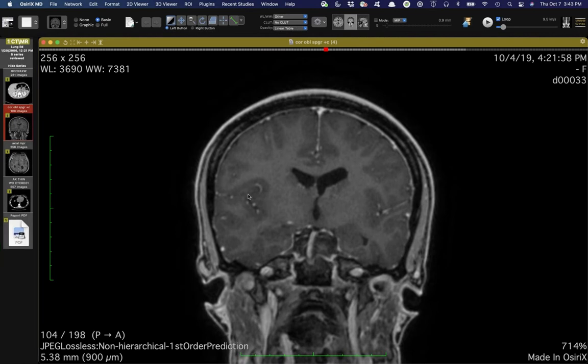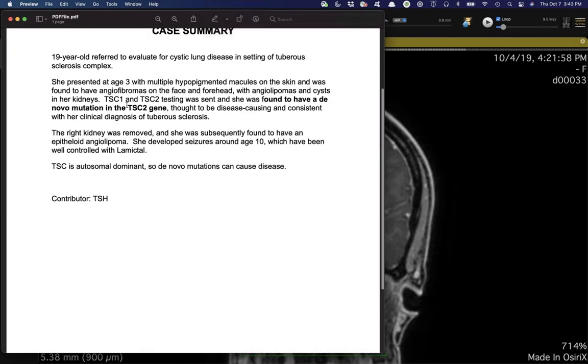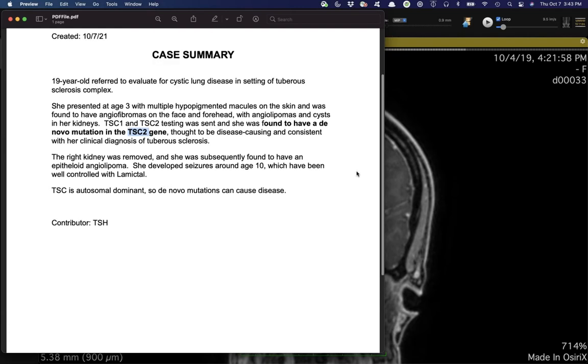They did a genetic analysis, and she had a de novo mutation in the TSC2 gene. These are autosomal dominant, so even without a family history, she has TSC.